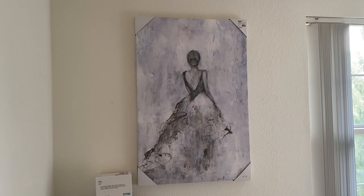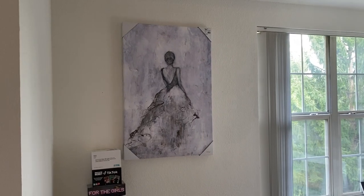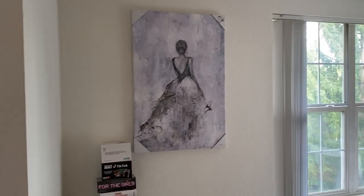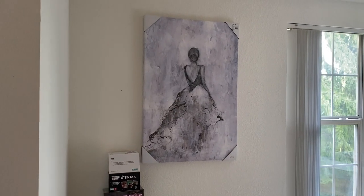I got this painting that has the price tag still on it. I hung it up a while ago to see if I liked it there, and I do, and then I just got really lazy and didn't take off the price tag.